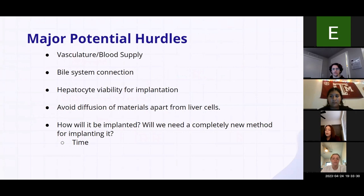So while we were designing, we came up with five major hurdles. Obviously, throughout the design process, we would encounter more, but these are the major ones that we saw needed to be overcome. The first one being the vasculature and the blood supply of this scaffold.